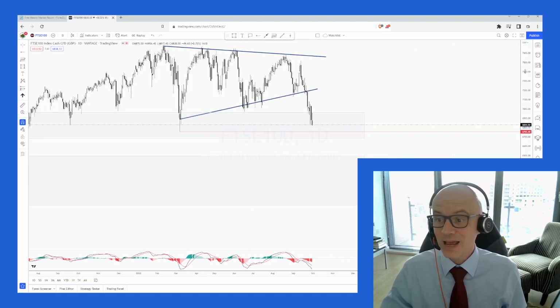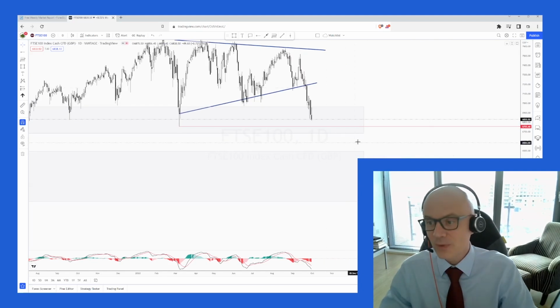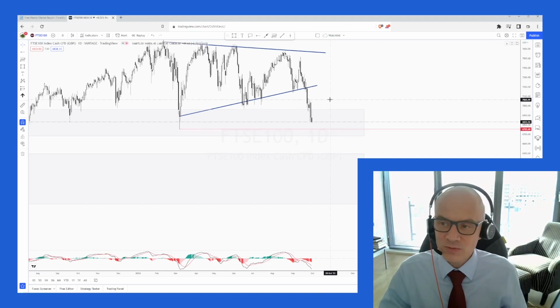6,755. That's going to be the next potential port of call, and if we've got enough bearish momentum to push lower than that, that's going to bring the bottom of the support zone here well and truly into focus at 6,685. So is there going to be upside from here?